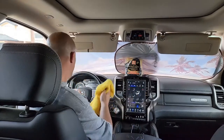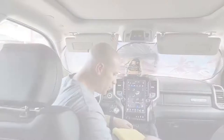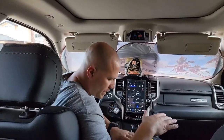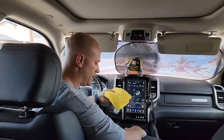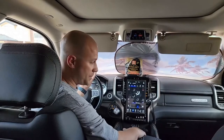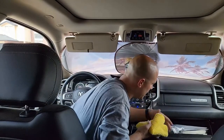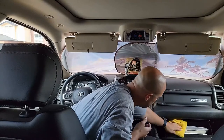You can clean off any surface that you want. You could literally fold it up just like that and put it in your middle console. It shuts perfectly. Or you could even put it in your glove box.